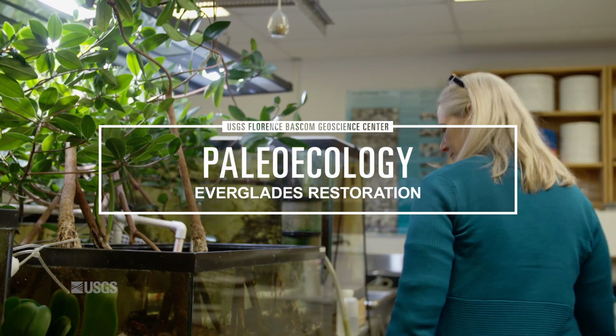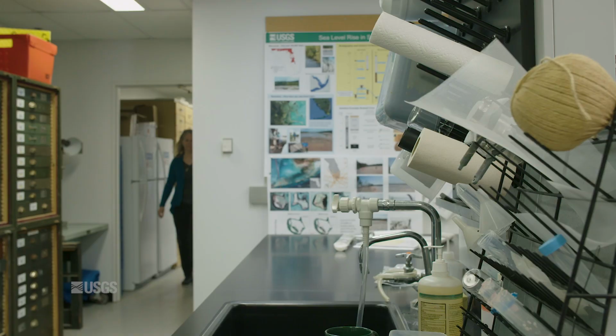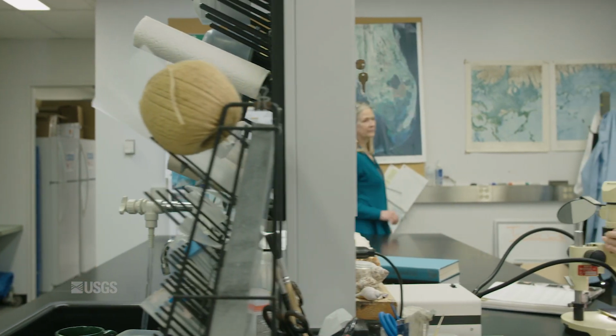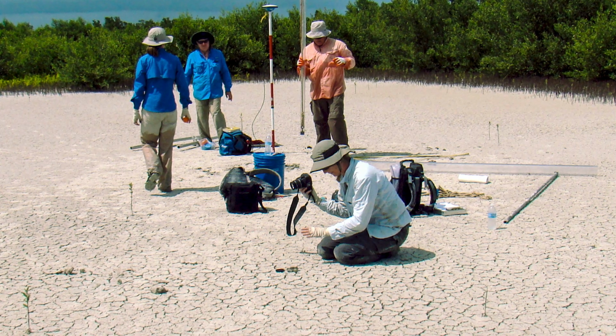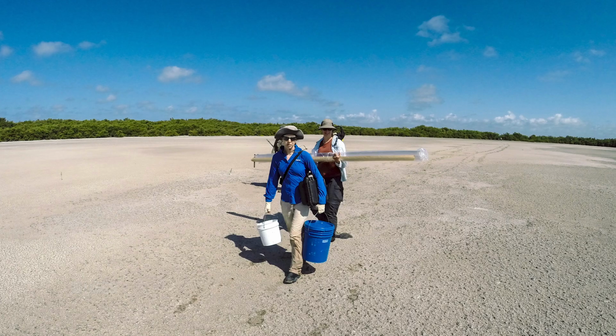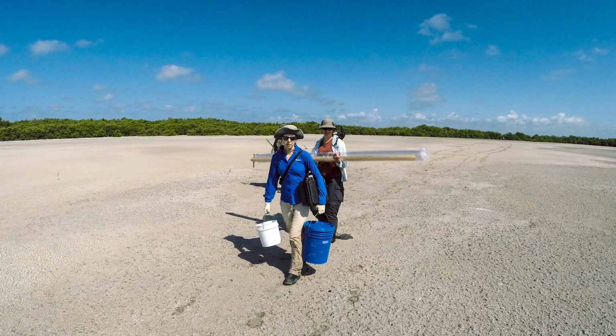The research that we've been doing has been helping with Everglades Restoration to determine what the past water was like. And in Everglades Restoration, it's all about the water. We are providing information that is allowing the decision makers to set science-based targets.